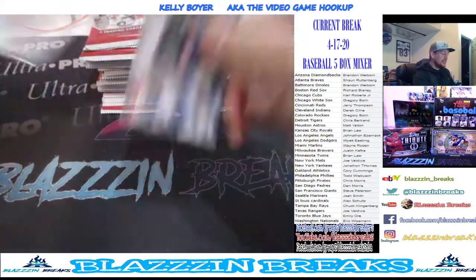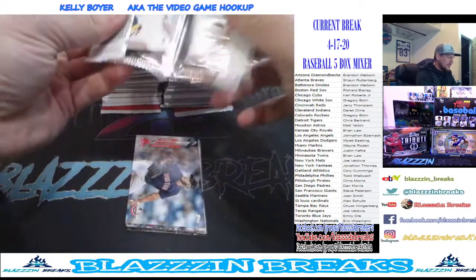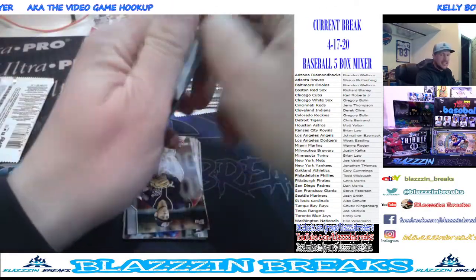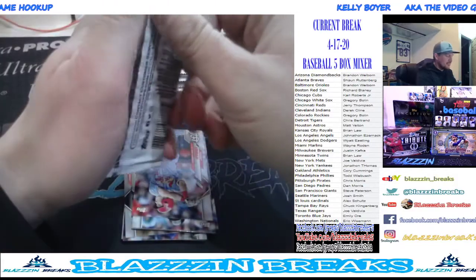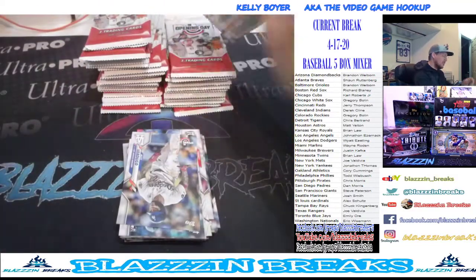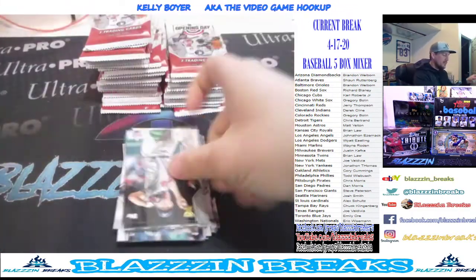A Gypsy Queen, a Judge out of a Gypsy Queen blaster. So that's crazy with baseball and basketball. It seems as though you can get some good stuff out of the retail product. Panini, not so much. Even when you get a guaranteed hit, it's always like the defensive lineman. I did see a Brady come out of a blaster one time, which I thought was a little weird, especially since it had the sticker on upside down, which made sense.